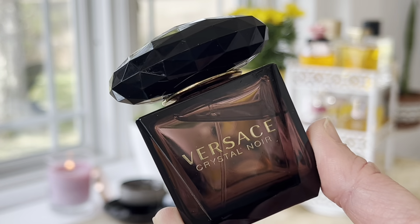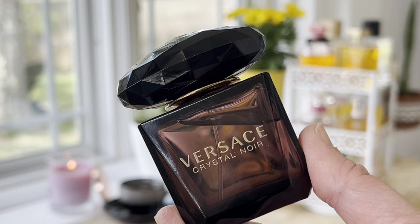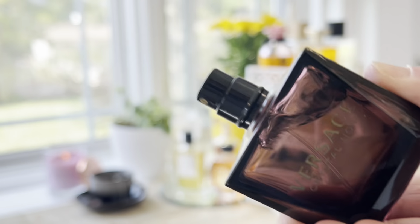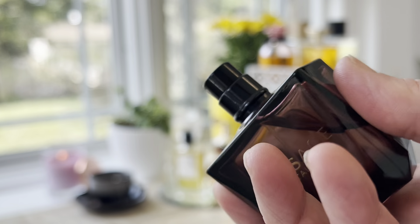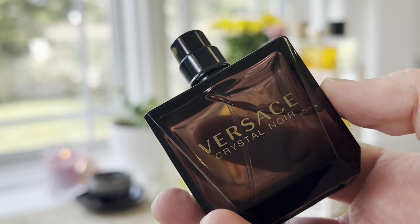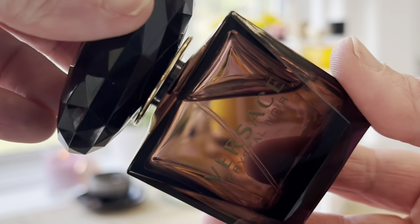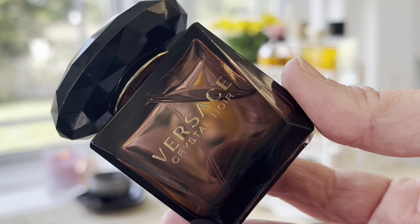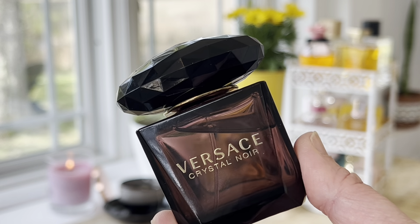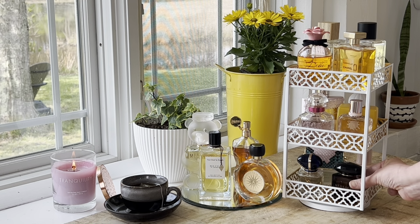And finally, out from storage is Versace Crystal Noir EDT. This fragrance is its own vibe. It's mysterious, airy, a little bit spicy. I'm pulling it out because it has vacation vibes. It's also a perfect evening scent, so I think it'll balance my tray out really well for this month. It has pepper, ginger, gardenia, sandalwood, musk, and amber. This is the EDT version, not the EDP version. I did pick it up because I was influenced by other fragrance YouTubers, and this was not a disappointing blind buy. It's a very beautiful fragrance.